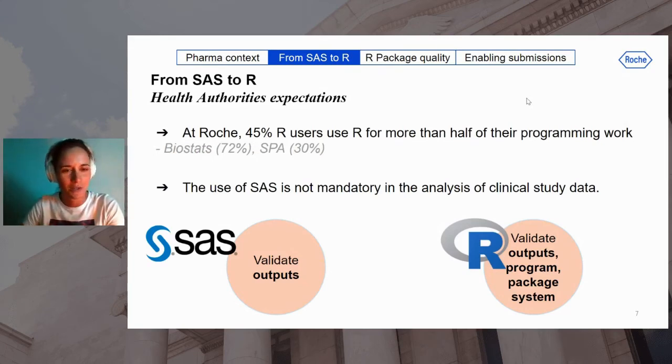And another question I receive is, do I need to follow a particular style or convention when I write software programs? Basically, a general rule is that your software program needs to be clear and of good quality, regardless of whether you're going to submit it to health authorities. This is something that we see as big value, that our developers develop code of good quality. And there are a lot of best practice guidelines and guides available on the internet and from several groups who provide their guidance.